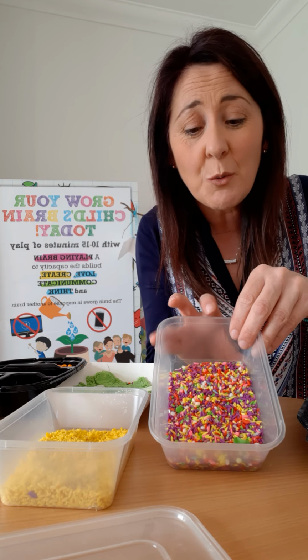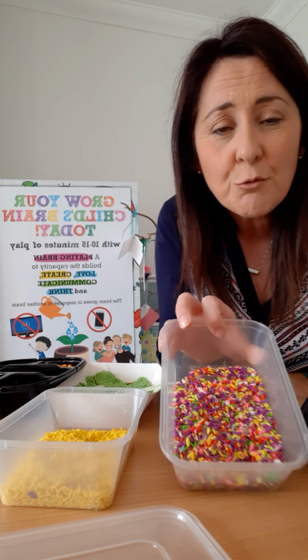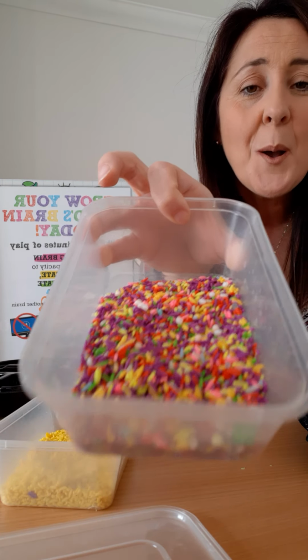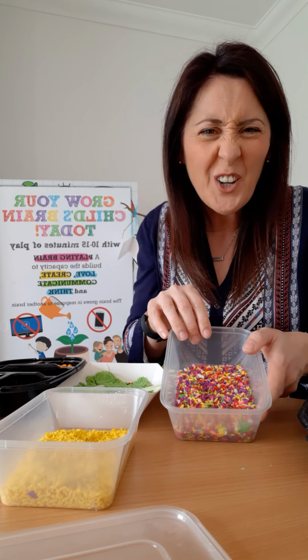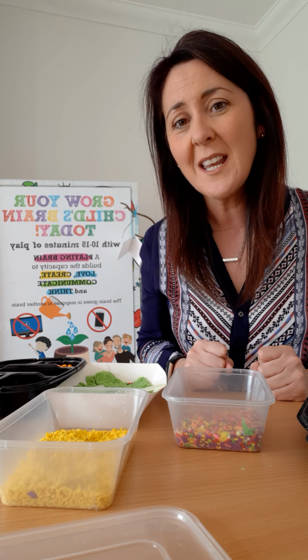So here's another lovely one with multicoloured rice. We've got purple, we've got green, and again it really invites us in. I'll just bring it up closer to the camera so you can see. But when we engage in play materials like this that have a lot of colour and sensory aspects to them, it really invites you in.